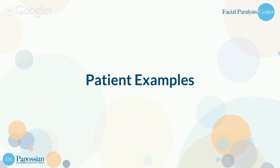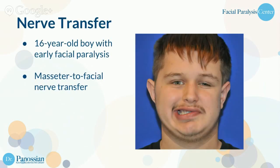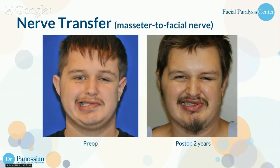So moving on to some patient examples, which will demonstrate some of these concepts. So a nerve transfer: this is a 16-year-old boy with an early form of facial paralysis that resulted from a tumor excision on the side of the scalp. He had a masseter to facial nerve transfer, as I described previously. And approximately 2 years from the time of the transfer, we're seeing a greater degree of not only eye closure, but a much more prominent nasolabial fold creation, and even lower lip depressor activity, which was absent at the time of the initial diagnosis, as you can see on the left.